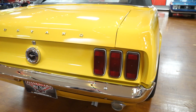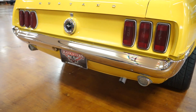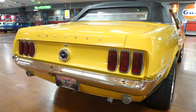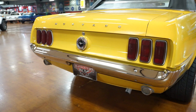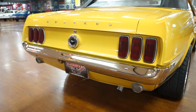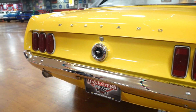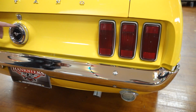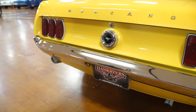Rear bumper is really nice on the car. You can see around the bumper bolts there. In fact, I can tell you that bumper, it just hits me, as many cars as I process and look at, that bumper's brand new. We put that bumper on there because the bumper was patina on the car, and we ended up putting a new rear bumper on it. So, nice Ford gas cap there, the little pony gas cap on the rear.